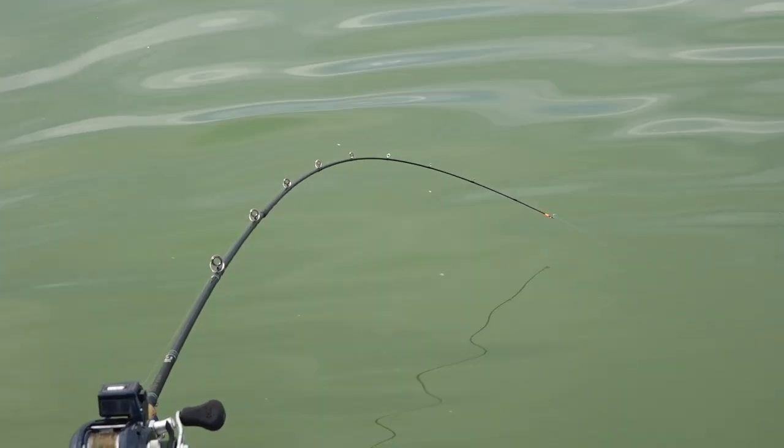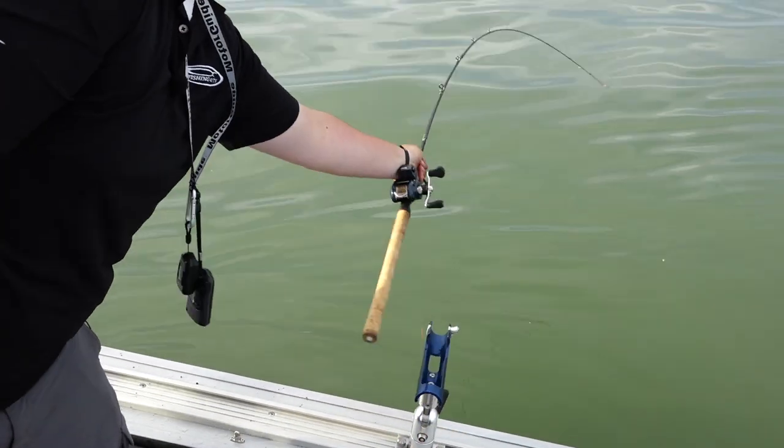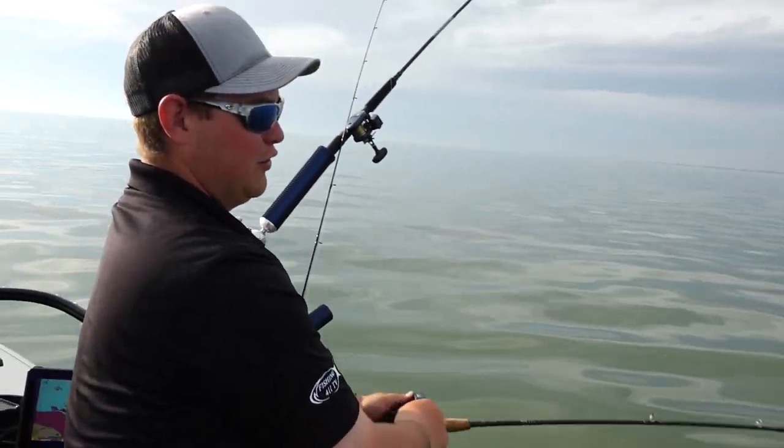Yeah, look at this bottom bouncer just kind of pegged like that. That's exactly what a walleye looks like. Oh, just kind of held there with his weight.